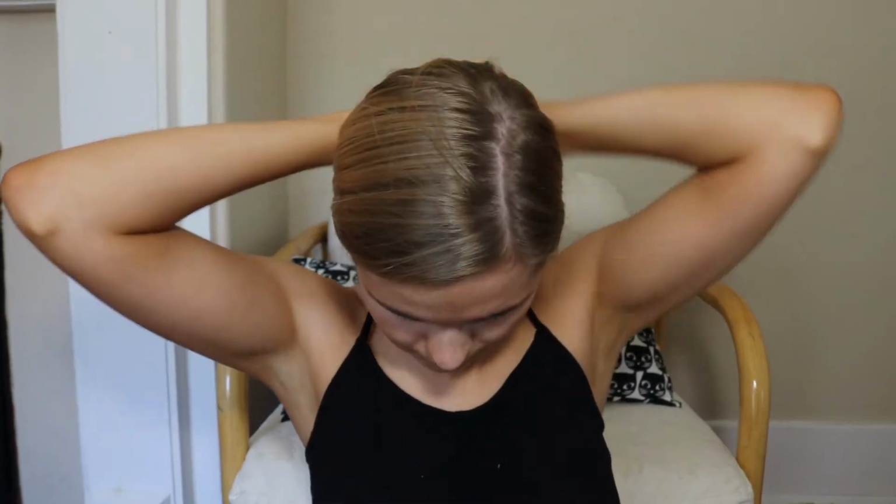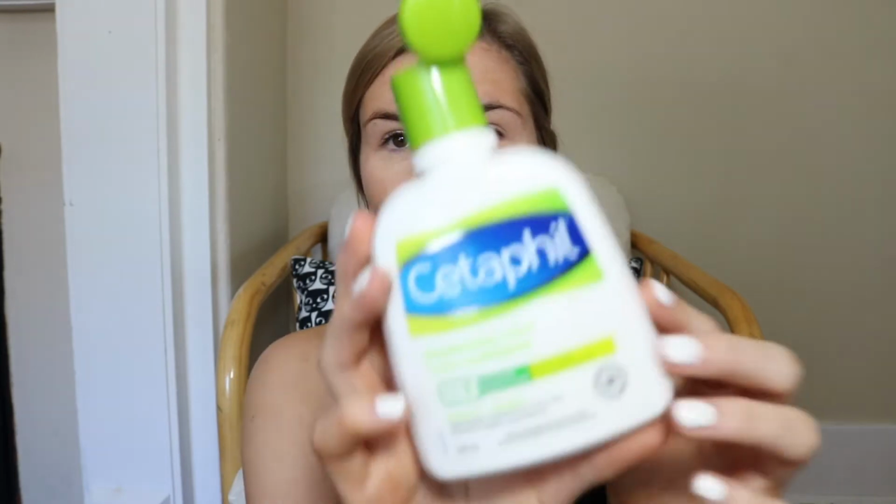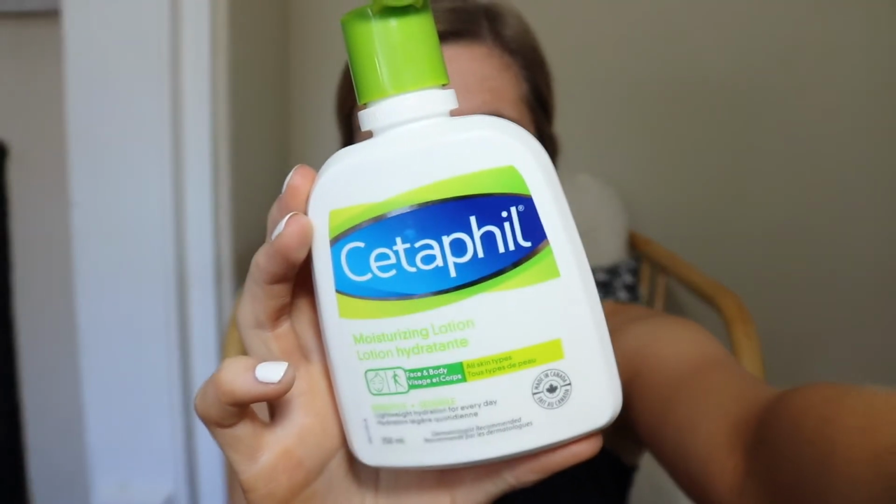Okay, so the most important thing when you're doing your makeup for me is putting my hair back, because it just kind of gets in the way and it drives me crazy. So let's put her back just like that. And then first up, I'm just going to moisturize, because as you know, it's so important to moisturize your skin, especially during the summer. So I'm going to be using this moisturizer right here. It's just the Cetaphil Daily Moisturizing Lotion, and I love this. Just put a little bit in my hand like that. And on my face.